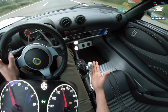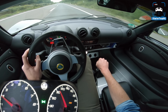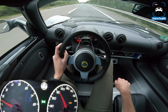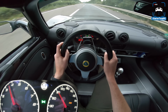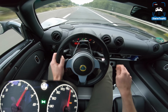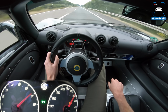The gearbox, as you can see, it's a little bit tilted to the right, so it's quite difficult to find the right gear. So that's fifth. Yeah, that's sixth. Okay. Fourth. Third. Yeah, third. Here we go. Oh yes. Give it to me.